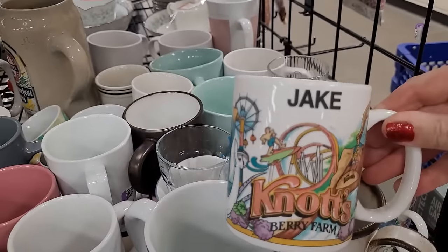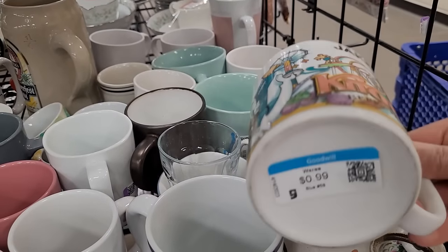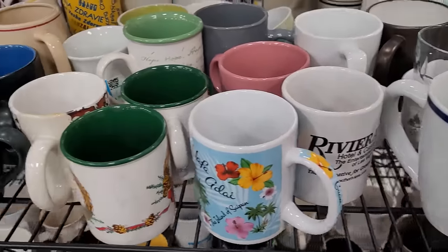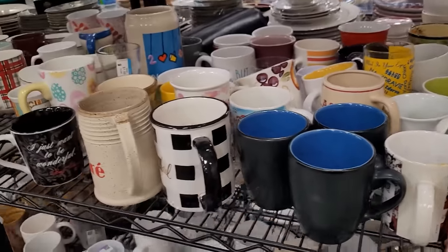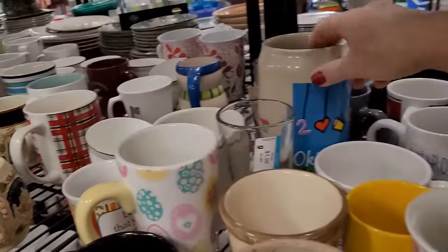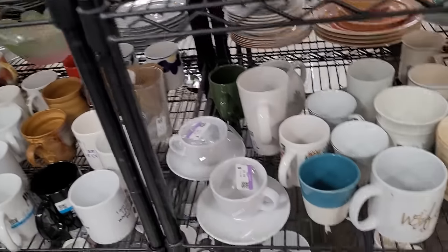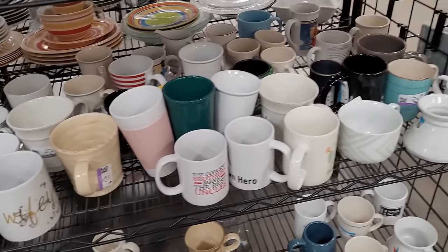This is fun. As many of you know, my son's name is Jake, and it's really not that often we find pieces with Jake on rather than Jacob. Jake is his actual given name. Oktoberfest mugs here. All sorts.